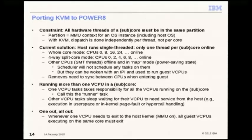Okay, so where were the interesting things in actually porting KVM to run on Power8? Now, obviously, there's a certain amount of stuff that is basically just you've got a list of architected state and some special purpose registers, and they have to have a different value for the guest compared to the host, so you've got to do some context switching. That's all relatively straightforward.